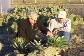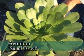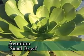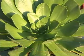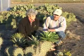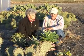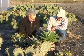And now, what is this here? I love this one. This is an Aeonium, a cultivar called salad bowl, a little plant native to the Canary Islands. We thought that this was going to take a lot of frost, but in the upper 20s it starts to get damaged. Okay. So it's not really that tough, but it's sort of relative.